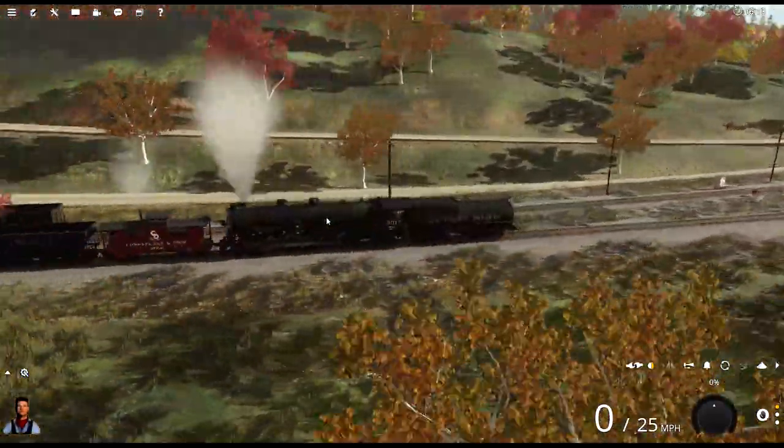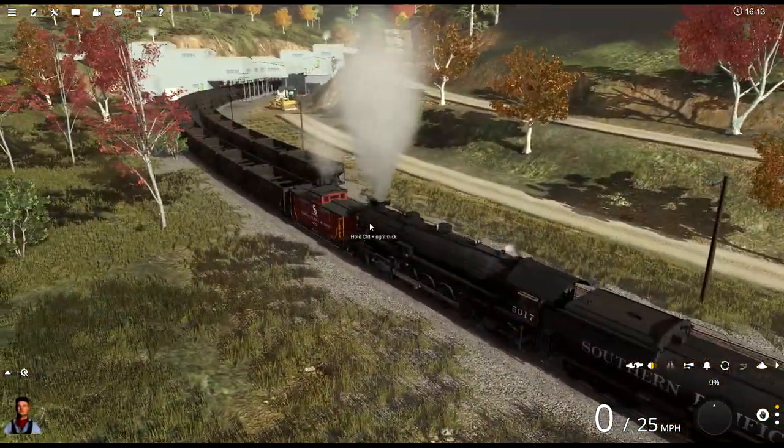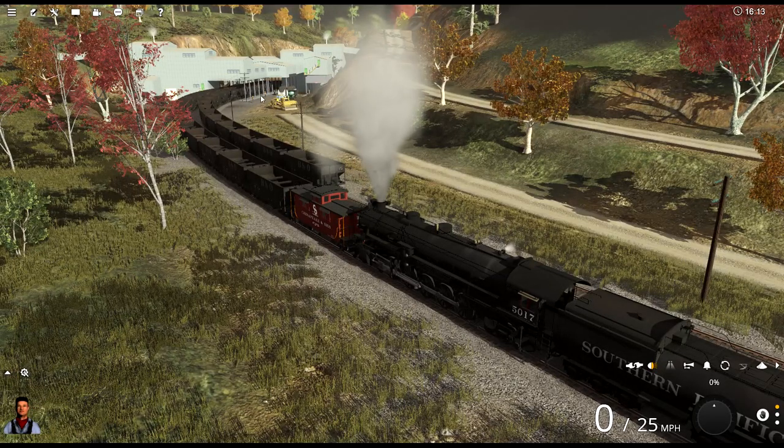Okay, there we go. He's all set up now. They are going to start filling those. And while they're filling those, I'm going to put you guys on pause, and we'll figure out what we're doing next.